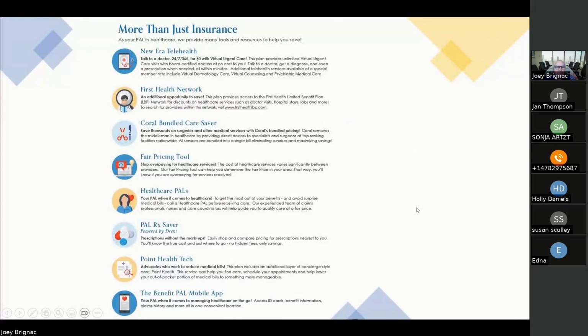Here is the true more that an agent gets all throughout their policyholder portal. Again, the New Era Telehealth, the First Health Network, the Coral Bundle, the Fair Pricing Tool, the Healthcare Pal. I have used Healthcare Pal, and I have clients that still use them. Agents, if you have something that needs to be repriced, you can call them up. They will work on it.